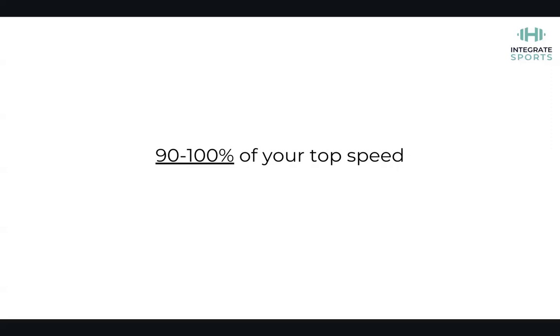So it doesn't need to be done every day. It doesn't need to be done at lots and lots of volume. Something as simple as twice a week for 20 minutes can be enough. And if you just hit, say, top speed above 90%, let's say 2 to 3 times in the week, that's probably enough during the season just to keep your body in a position where it's getting exposure to what it needs to maintain and hopefully get quicker.